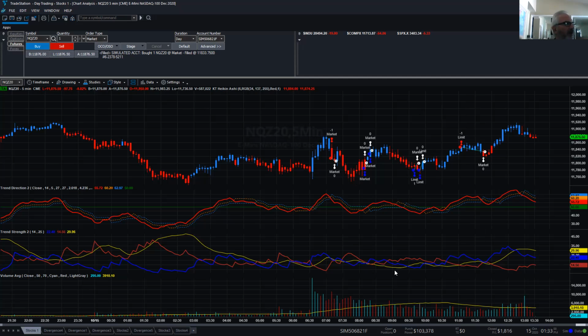We use also our trend strength and trend direction as well, but we really like to look at the chart itself to see what's going on, to make sense of everything. Got to keep your eyes on the ball.